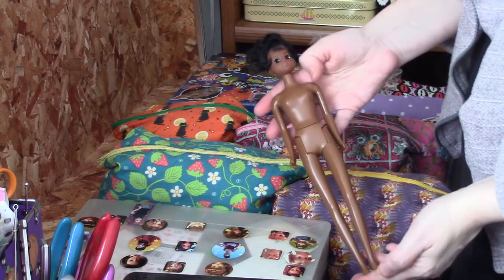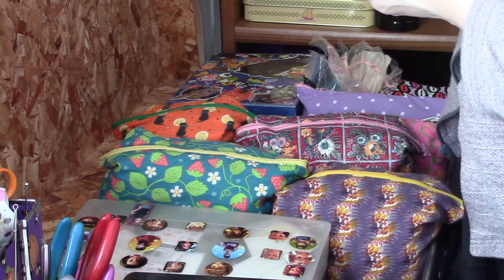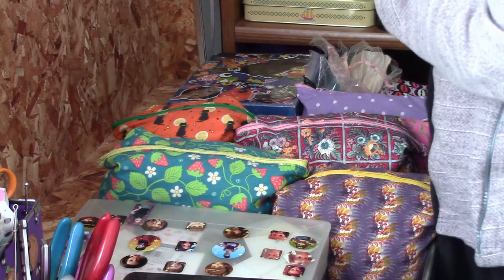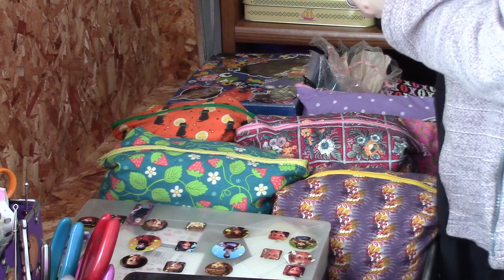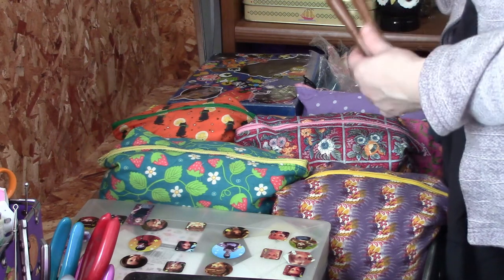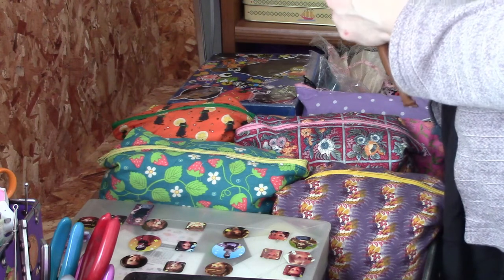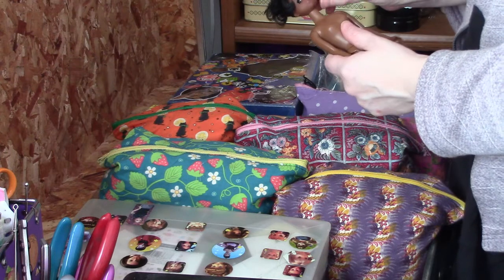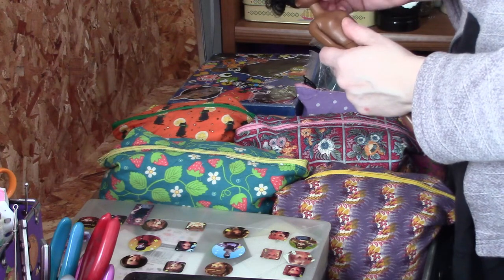She's super 70s. I mean, this head is copyright 1973. And of course the Francie body is from the 60s. Does it still have the 1965 copyright on it? Yeah. So, this is a doll that could conceivably have been put together, you know, 48 years ago.